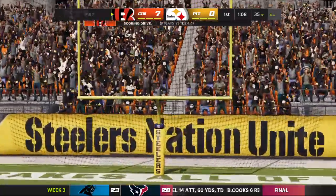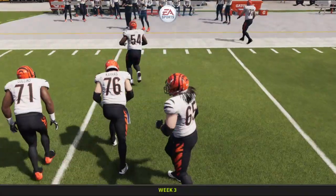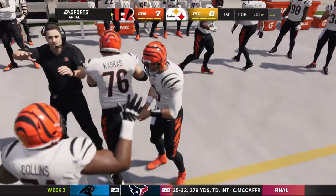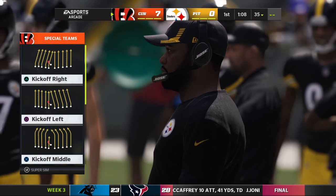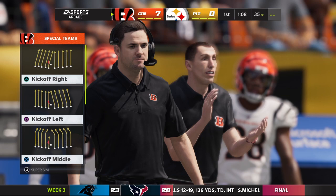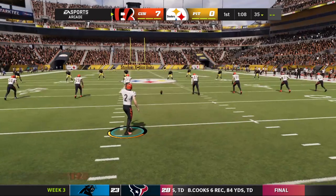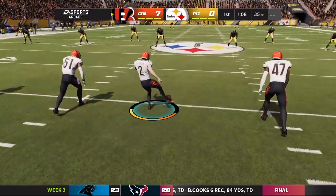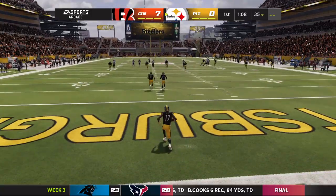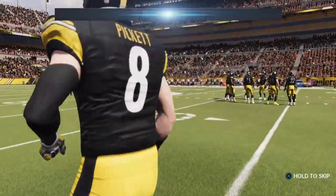Extra point by McPherson, up and good. And it's now a 7-0 game. A 10-play drive that time. And it all culminated in the touchdown run coming from Joe Mixon. After the touchdown, McPherson on to kick this one away. And it'll come out to the 25 as he will not attempt to return.